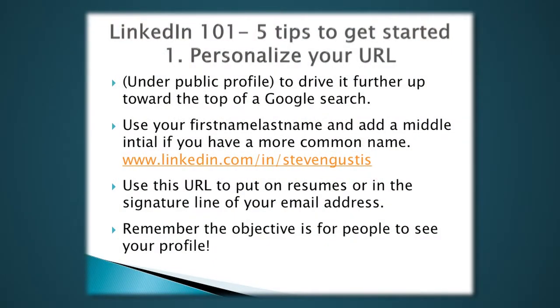So I suggest using your first name and your last name. If you have a common last name, throw your middle initial in there. If you want to use a different sort of first name, in other words, a nickname, Steve M. Gustis, that might be something that I might do if someone had a common last name to mine. Just think about that and how you want your URL to look. But then, you want to start publicizing your URL.